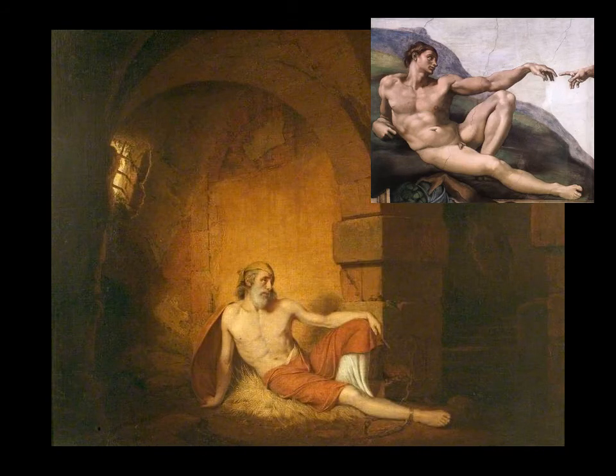This is another captive that he did maybe in Bath later on, not nearly as successful. And I think the problem here was his original model, who is not in a pitiful situation at all. He's in the most wonderful situation imaginable. He is about to be brought to life.